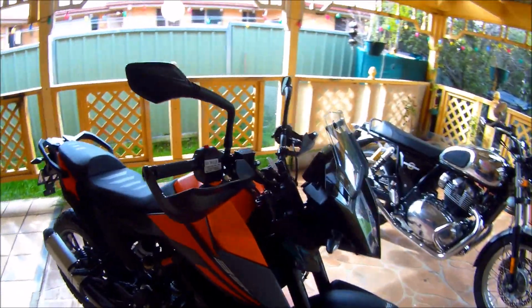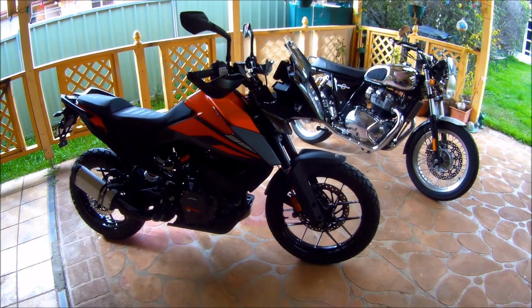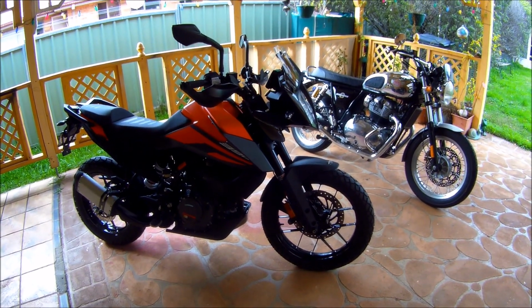Okay guys, and now I have the mirrors on the bike. So that part's ready to go. All I've got to do now is get the insurance on it, which I'll line up later on this afternoon.